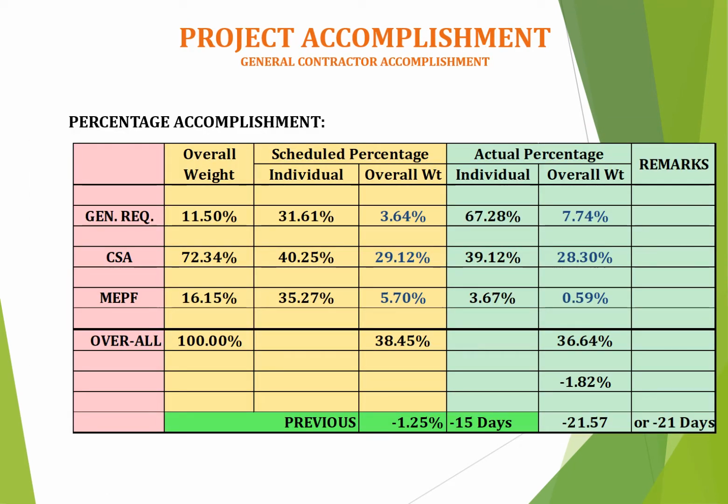The schedule for general requirements is 3.64% compared to the actual percentage of 7.74%. For CSA, it's 29.12% on schedule accomplishment, while the actual percent is 28.30%. We called the attention of architectural works to fast-track their work to recover the number of days.